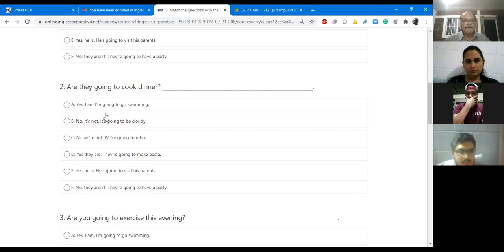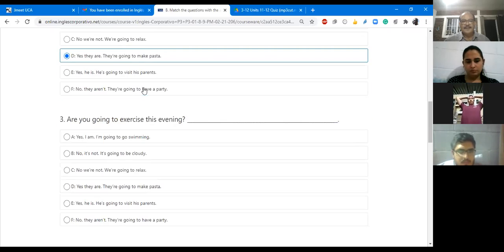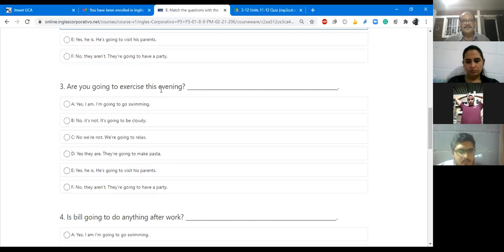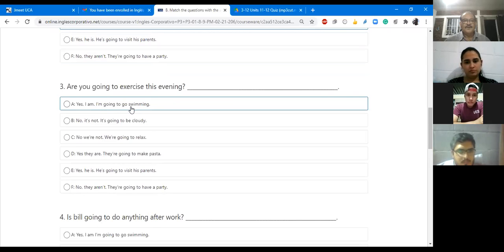That is letter D, teacher. Exactly. Yes, right? They are cooking. They are going to make pasta. Exactly. Because this is about food. And then, are you going to exercise this evening? Letter A. Yes, I am. I'm going to go swimming. Because this is a physical activity. Right? It's talking about a physical activity. Then you relate the question with the answer.